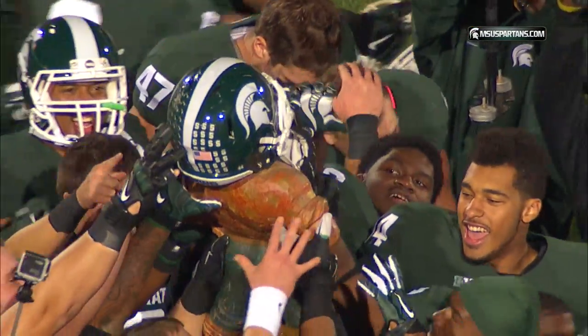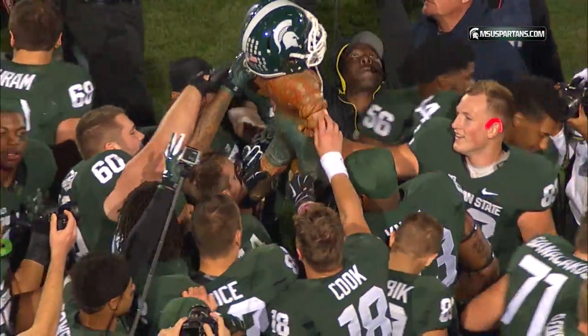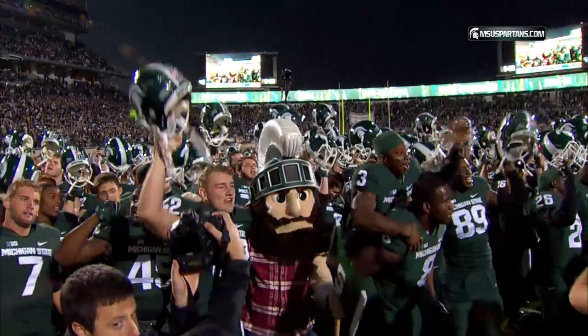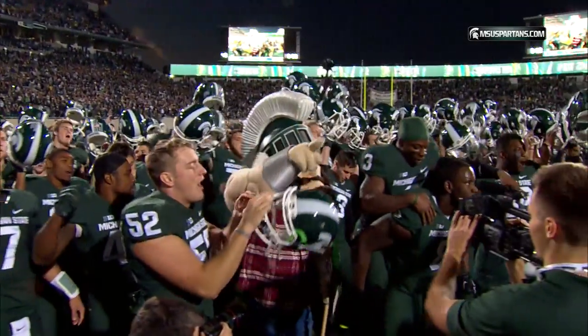That's your final score. That was a great effort by our football team. Outstanding effort. I want to congratulate them. Played extremely hard and came out and did what had to be done. Great job by our defense. Great job by our coaching staff, getting our players ready to play. You know, limited them yard-wise, so it made it difficult, obviously, to score.